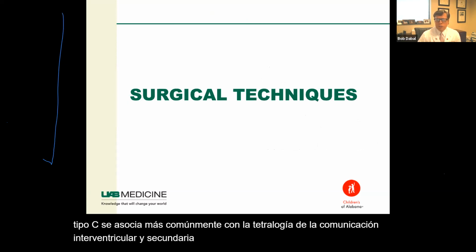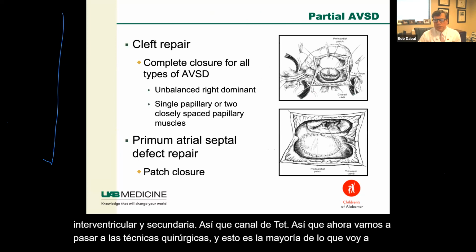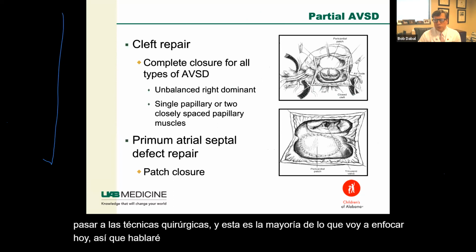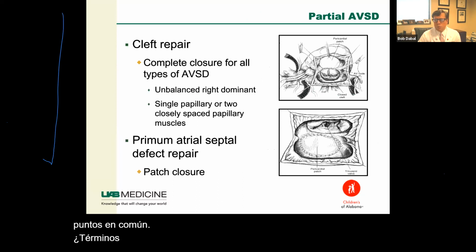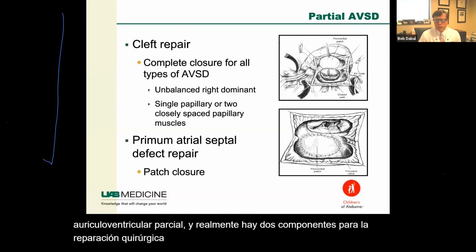So now we'll move on to surgical techniques, and this is the majority of what I'm going to focus on today. Dr. Aggarwal nicely described the different types of atrioventricular septal defect, and there are certainly commonalities in terms of how you repair them. So we'll start with a partial atrioventricular septal defect, and really there are two components to surgical repair, and they're pictured in the drawings to the right.